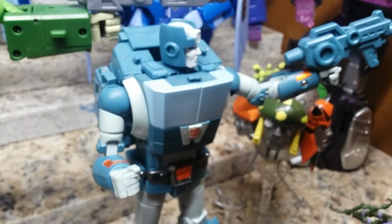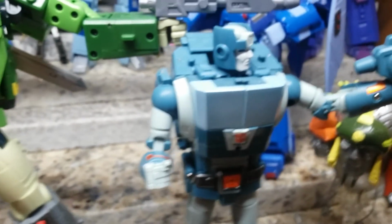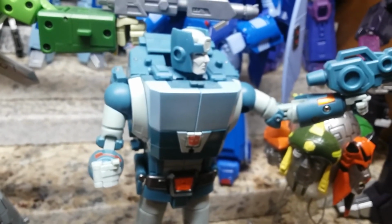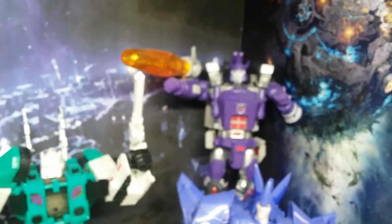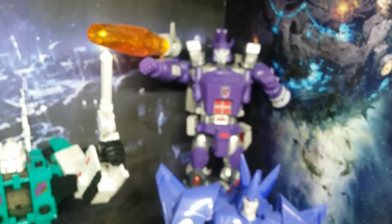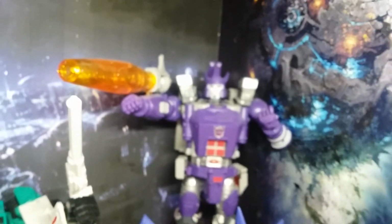Okay, so you got Cup. This is the Fans Toys version. X-transbots coming out with theirs. I don't know if it's going to be better, but I think it's going to be bigger, and I like bigger on my shelf. So there's a Fans Toys version of Galvatron I don't have.